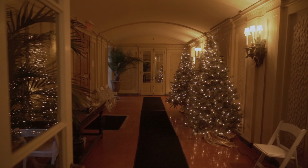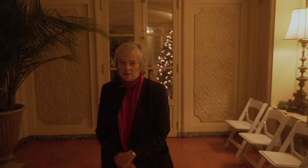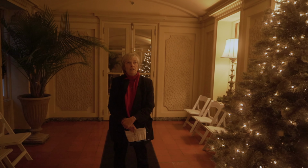Welcome to the entrance hall. You're right now in the entrance hall of the Mount, and this is where visitors would have arrived if they were visiting the Whartons. The Whartons were typically here, as I said, from April until late November or early December. Because this was a summer house, it is designed specifically to be very cool. It's designed to look like an Italian grotto, so a sort of cave-like feeling.